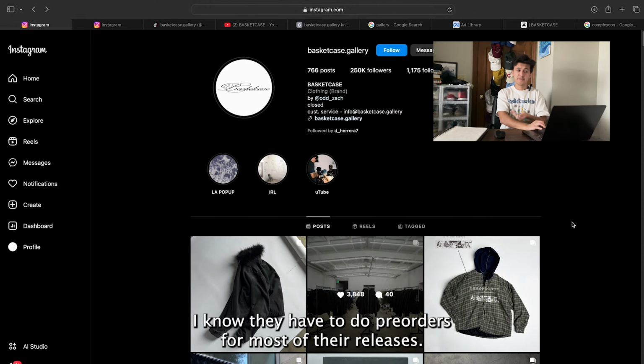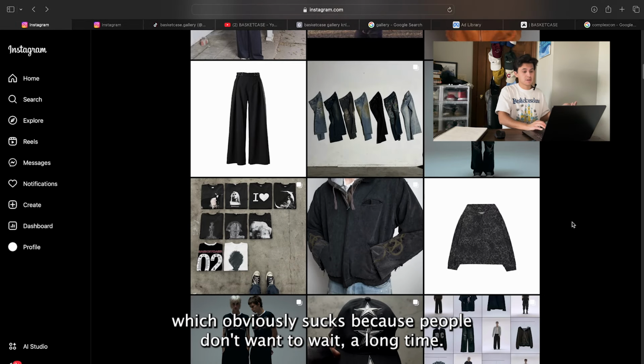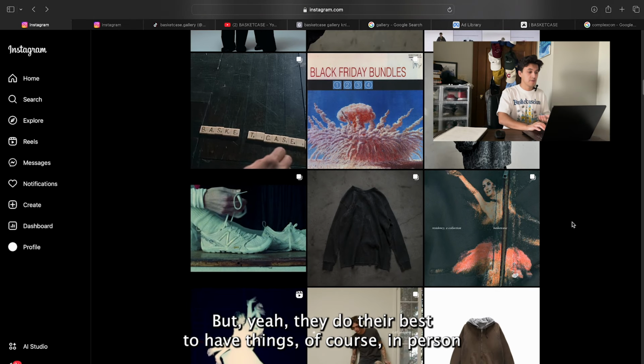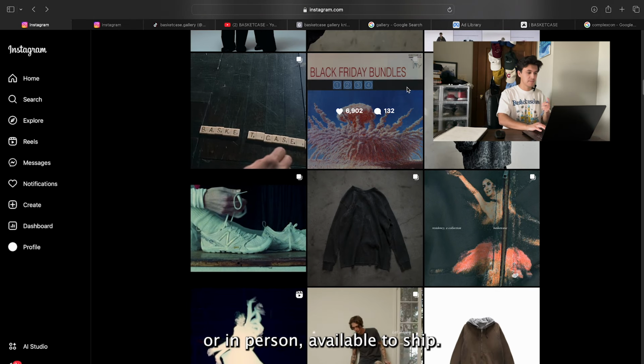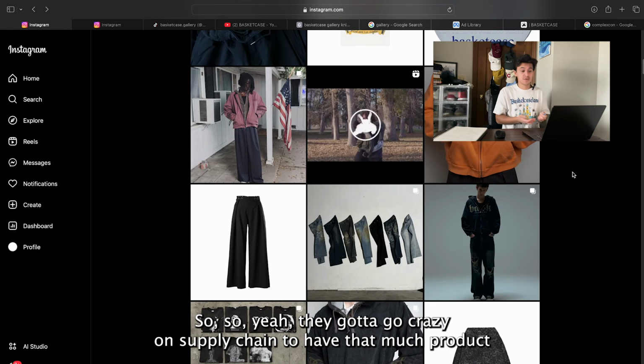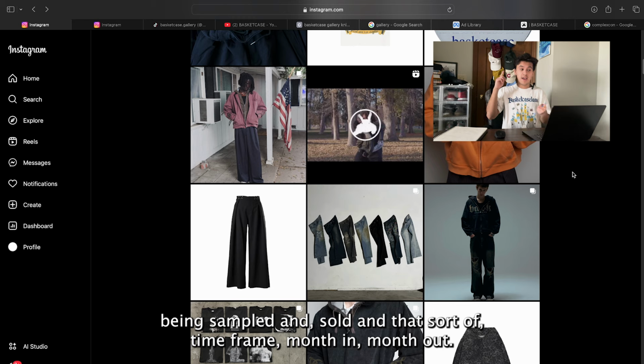I know they have to do pre-orders for most of their releases, which obviously sucks because people don't want to wait a long time. But yeah, they do their best to have things, in person or not in person, available to ship when things sell. So yeah, they gotta go crazy on the supply chain to have that much product being sampled and sold at that sort of time frame, month in, month out.